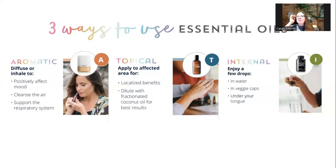So how would you enjoy these internally? Well, I just mentioned one. You can put a drop under your tongue. I do that every day with my frankincense and my copaiba. You can also put them in your water. I've got some white grapefruit in here right now.